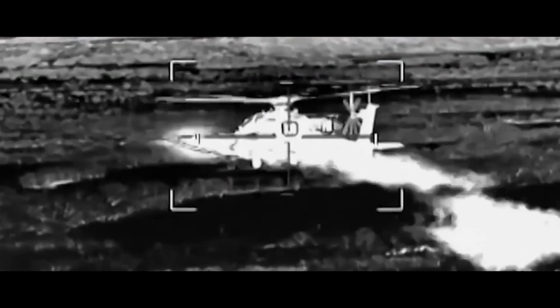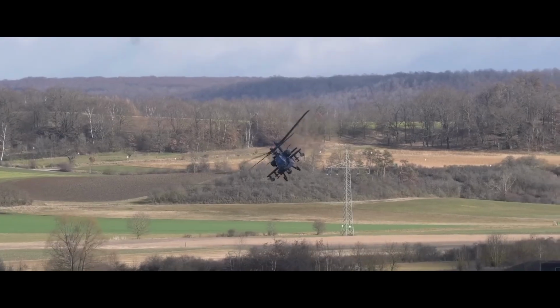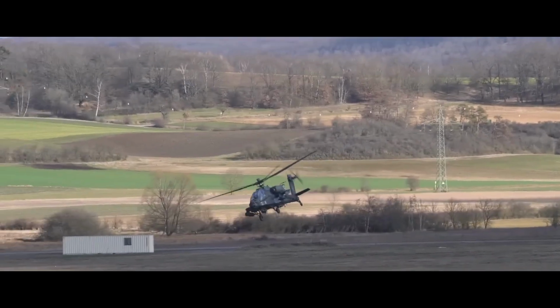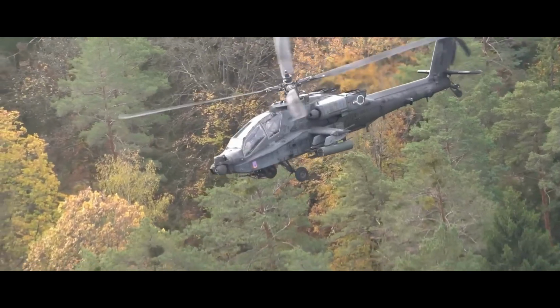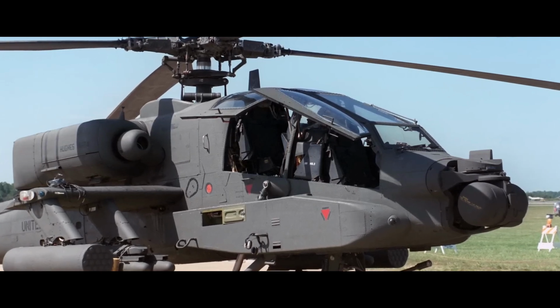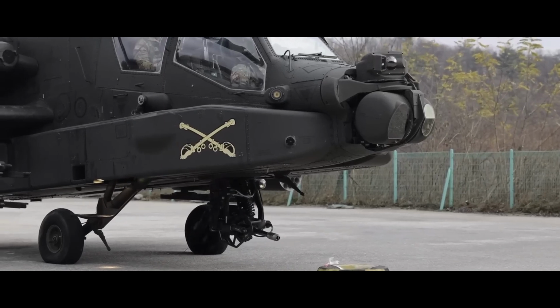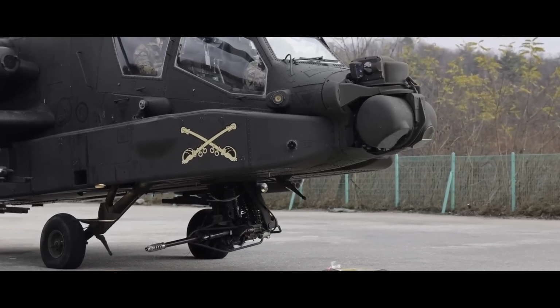What makes the Apache so special? It's the perfect combination of lethality, resilience, and cutting-edge technology. It has a tandem cockpit configuration with two crew members, the pilot at the rear and the co-pilot gunner at the front. Equipped with advanced sensors on the nose, the Apache detects targets with precision, even at night.